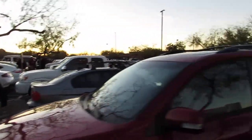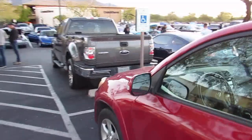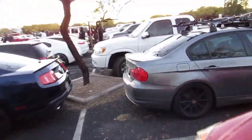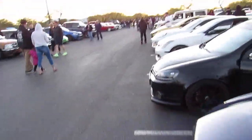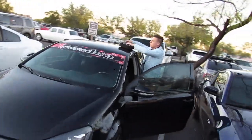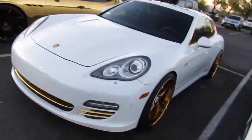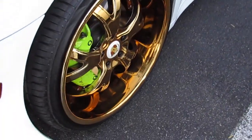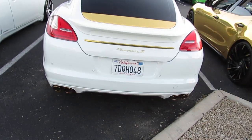Okay. Let's keep going here. This time we're going to start from this side. Oh, this is a pretty sweet little Porsche. Look at the nice little gold brass rims and wheels and tires. Look at the trim. That's a nice little custom trim, see? Platinum rollers. California plates. It's a Panamera S.